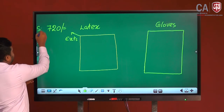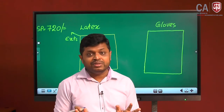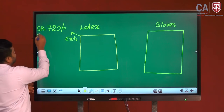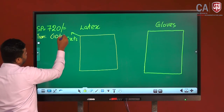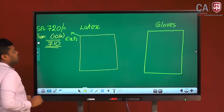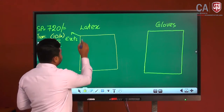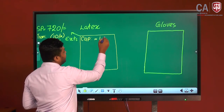But if you are going to sell externally, you have to incur some selling cost or transportation cost, that is 10 rupees. You have to take the net selling price, so you have to deduct transportation, 10 rupees. The net selling price is 710. You can collect 710 from external sales. Now your production capacity is 1.5 million liters.